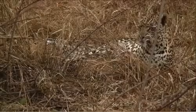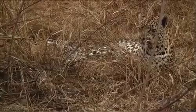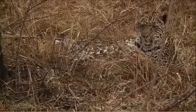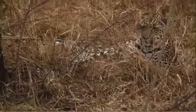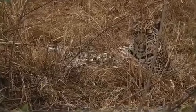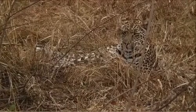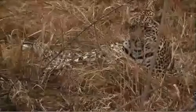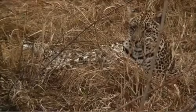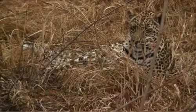Oh, there it is. Okay. The duiker has no idea that there is a leopard here. Let's see if he tries something. I wonder if he will. He's got one duiker in the tree. He's had a good feed for the past couple of days. Would he try another one? That is the question. To kill or not to kill? That is the question.